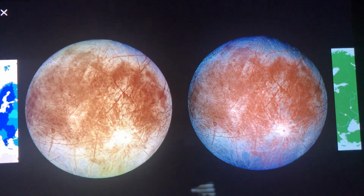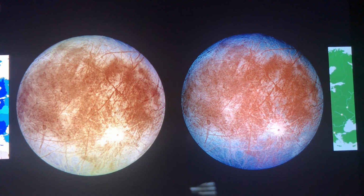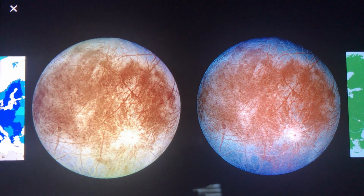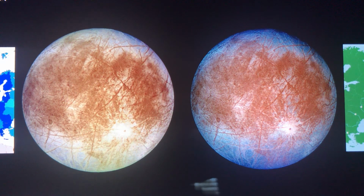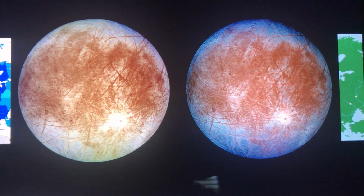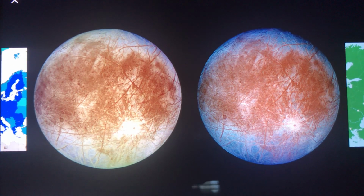But anyway, that's all I have to say about Europa. When the sun gets brighter as a red giant, Europa's surface can be so hot, but the effective temperature in Europa can still be freezing. But that's all I have to say about this icy moon.